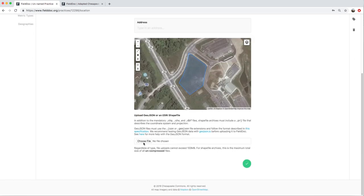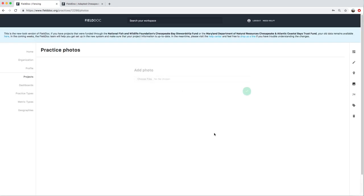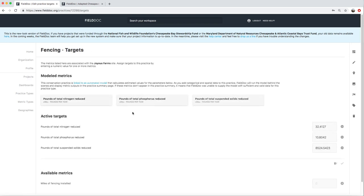If you have a shapefile readily available, you can also upload that. We'll click Save. And at this level, you can also add photos if you have any photos associated with the project. Some funders ask that you add those, so just check with your administrator there and see what they want.